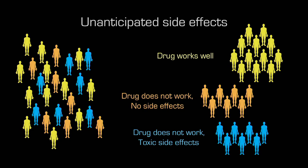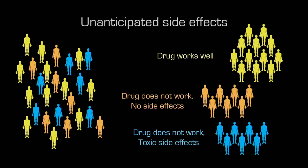In the blue people, the drug doesn't work, but worse than that, it makes them sicker than they were when they started. So it has an unanticipated side effect. And if we have any of those kind of effects in our new drug, we have to take that drug off the market because we can't identify which are the blue people in our population of people. So it's doomed to failure. So we have a really hard problem to solve here. And what do we do?